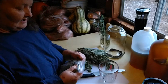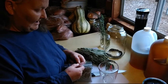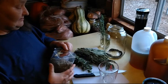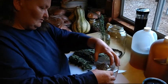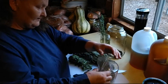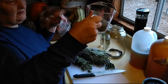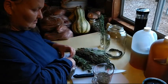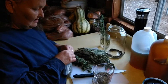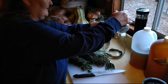Now, this is 2 ounces of beautiful and amazing smelling lavender buds. Oh, that smells wonderful. I want to use almost half this bag, so it's going to be just a little pinch more. It's going to end up being a cup of lavender buds for this gallon jar.